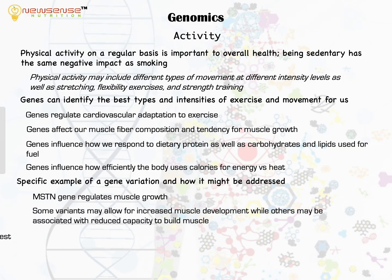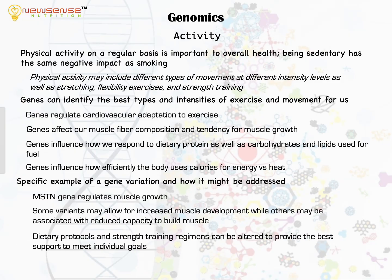on a regular basis. So again, a specific example, one gene out of many, the MSTN or myostatin gene regulates muscle growth. There are certain variants in that gene that may allow for increased muscle development, while there are others that may be associated with a reduced capacity to build muscle. So what we can do is look at dietary protocols and our strength training regimens. We could alter those to provide the best support for an individual's genomic profile and their goals.